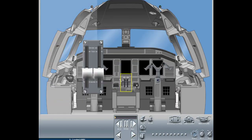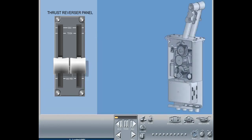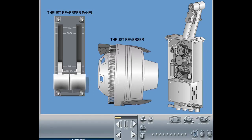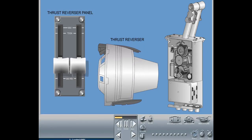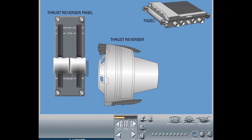The thrust reverser is controlled from the cockpit through a thrust reverser control integrated into the thrust control quadrant. This allows the thrust reverser to be deployed or stowed by hydraulic actuators mounted in the thrust reverser. The FADEC receives various inputs such as weight on wheels, wheel speed, and thrust lever angle from the aircraft systems, and activates the system logic when all signals are correct for reverse thrust.